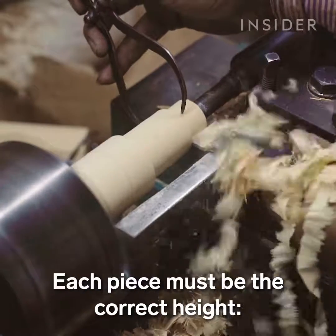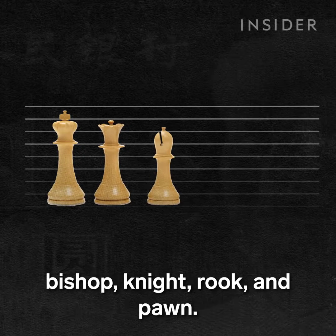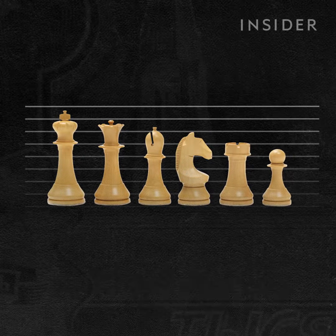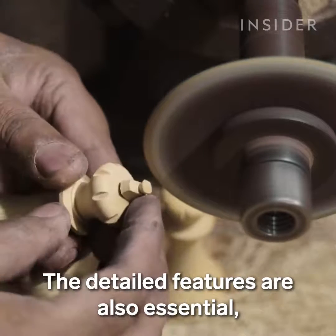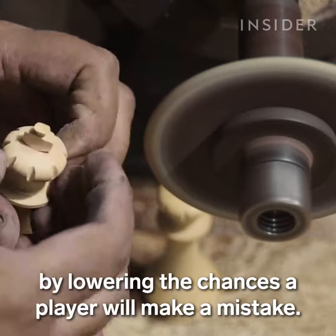Each piece must be the correct height, the king being the tallest, followed by the queen, bishop, knight, rook, and pawn. The detailed features are also essential, by lowering the chances a player will make a mistake.